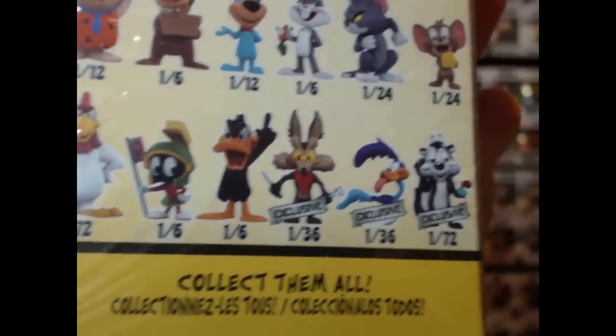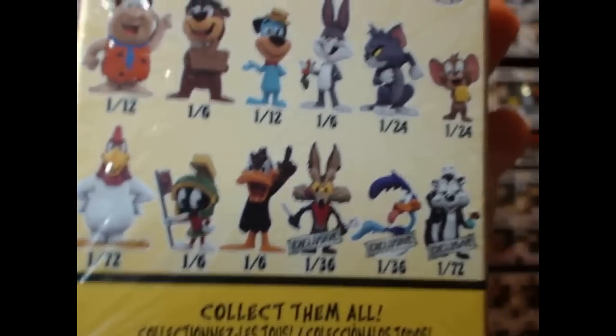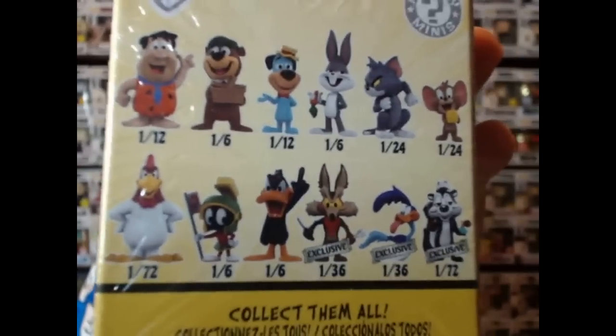Still want Pepe Le Pew, still need Roadrunner, but those are the characters there. So this is a full case, and the chances of me getting a Walgreens exclusive are pretty good. I just hope it's not the Coyote because I have him. I want Pepe Le Pew, or I'll take the Roadrunner. So I'm going to do an unboxing video. Don't want to keep you guys any longer, so let's jump right into it.